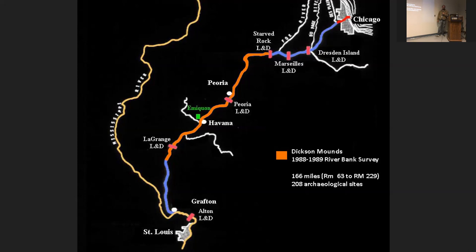But that's what these guys were doing out there whenever they could, whenever the water was low enough. And the result of this is a survey of 166 miles with 208 archaeological sites. That is a fantastic amount of sites and could potentially help us alleviate our concern about not finding as many woodland villages as we might expect.